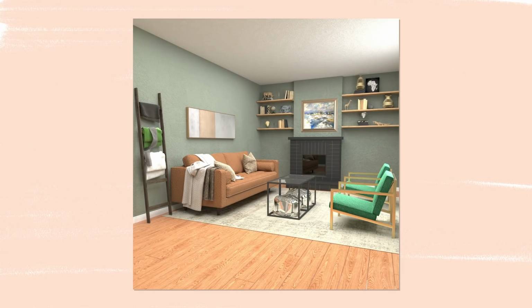So now it's time for those finishing touches. We're gonna add an art print above the sofa and add in some cute knickknacks on those floating shelves. Again, this was such a fun space to make over. I feel like it just needed a couple of changes to really pull it together. And let's hop on a quick call with Sarah to see what she thinks.